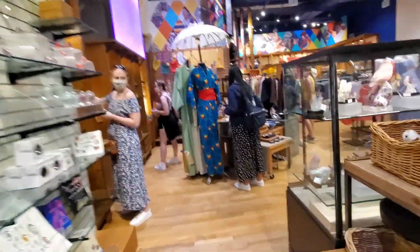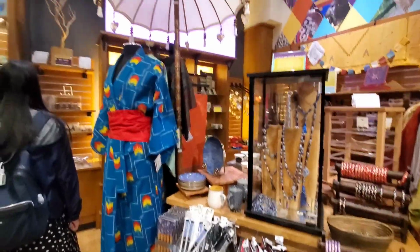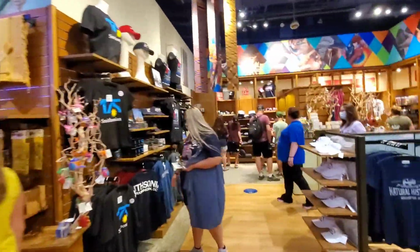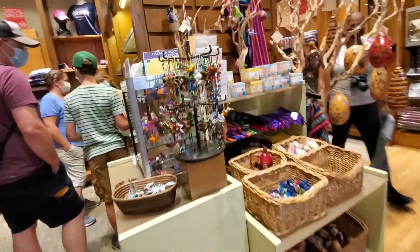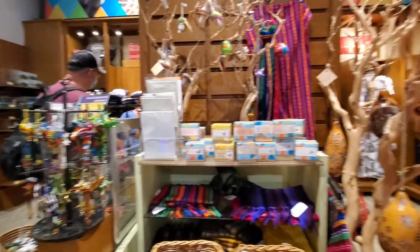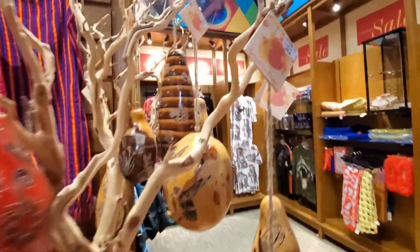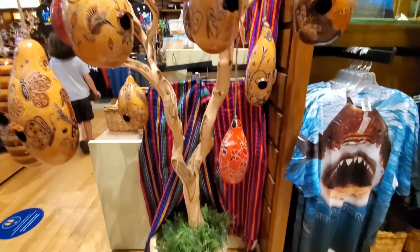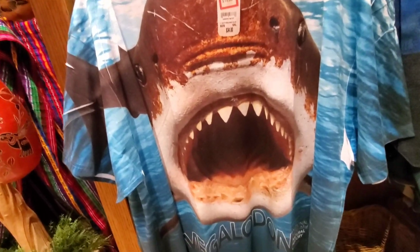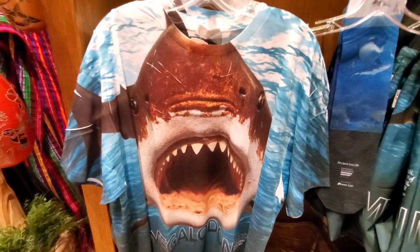Oh wow. Kimono. Beautiful kimono. T-shirts. Look at this, a bird feeder. Beautiful handmade bird feeder. Very nice. Handmade bird feeders. Oh, shark t-shirts. That's cool, shark t-shirts. Shark bags.